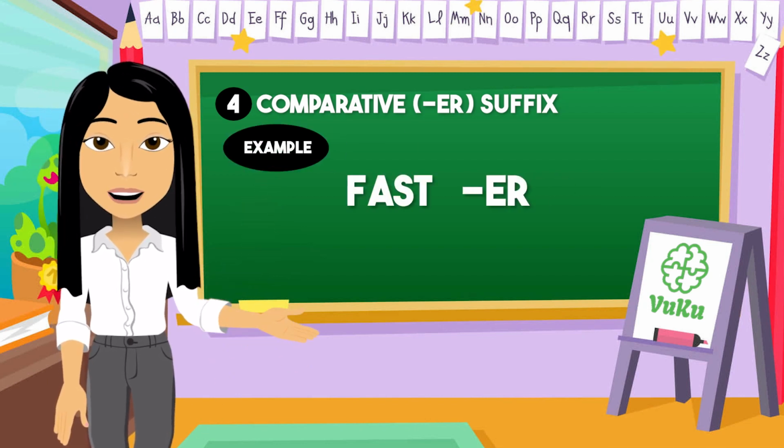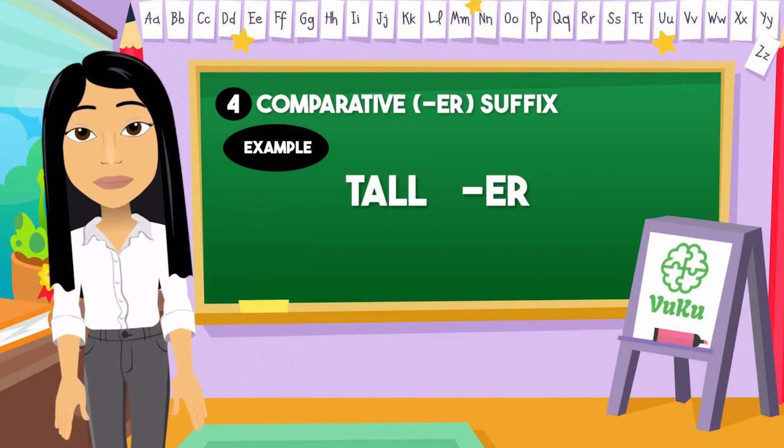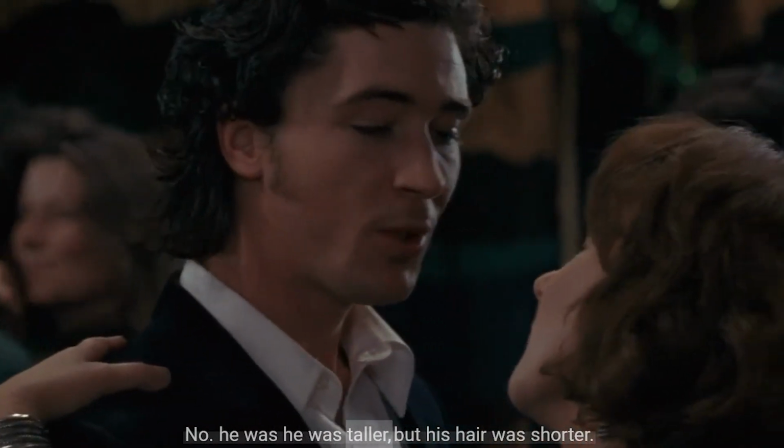Fast turns into faster, letting us know something is speedier. Tall transforms into taller, hinting at a bit more height. No, he was taller, but his hair was shorter.